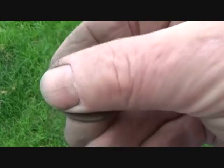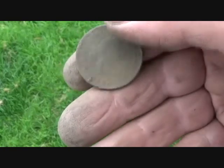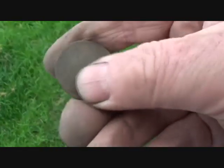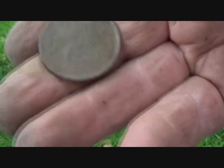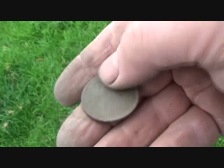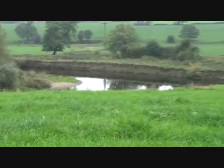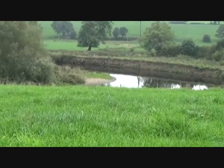There's Britannia. Yes, indeed. Going to be 1806, aren't you? Yeah, there's George. And the date's down the bottom. George 3rd, 1806. Quite nice condition. River Wharf.